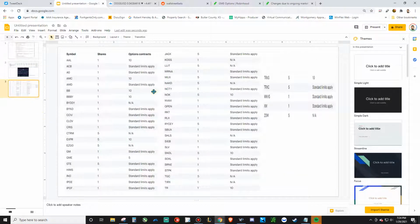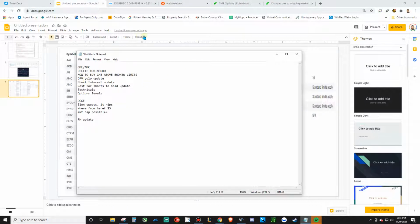I'm not that insane. So there's the list there. What was next here? So, short interest. I think short interest right now is sitting at 11 billion, is what I last heard. So still 130% of the float is short. Either there are new shorts, or the current shorts just haven't covered yet.